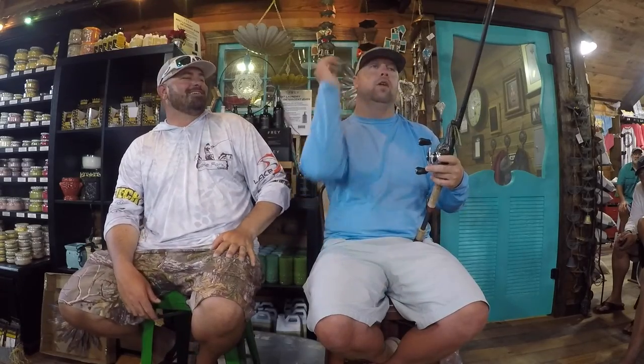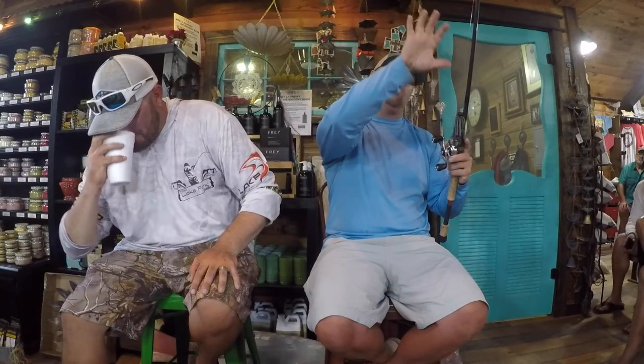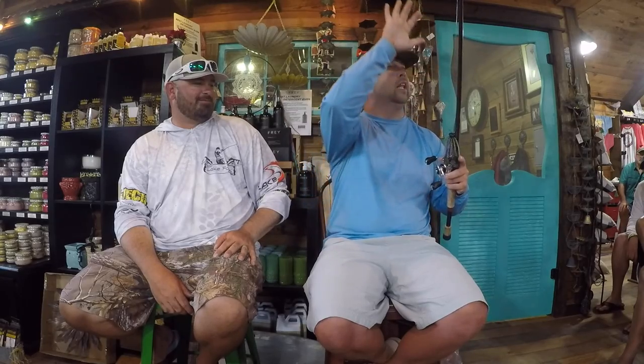So I'm going to make a really long cast at my target area. I'm going to let my bait fall on slack line so I can watch it fall. Now, I've had several times this week where my bait's never made it to the bottom, which is why I think it's really important to watch that line fall.